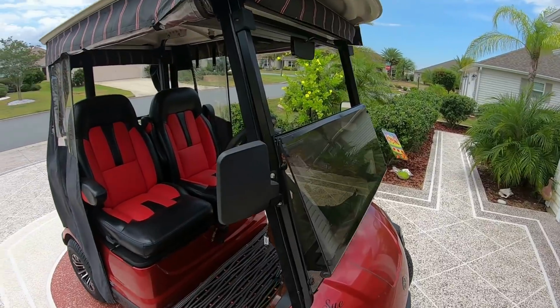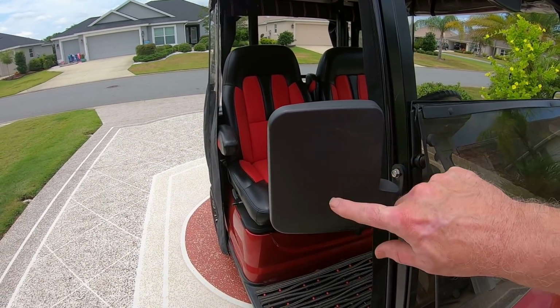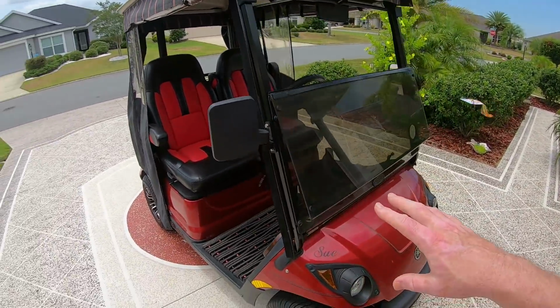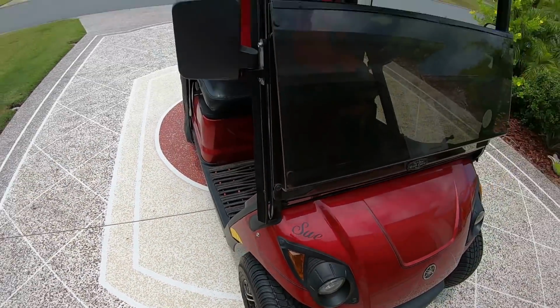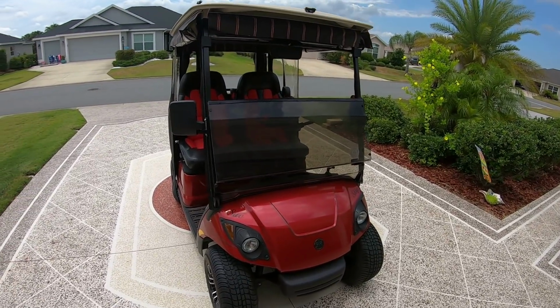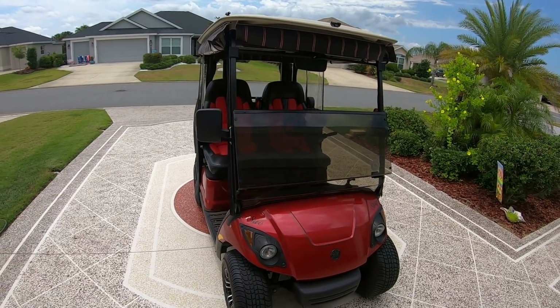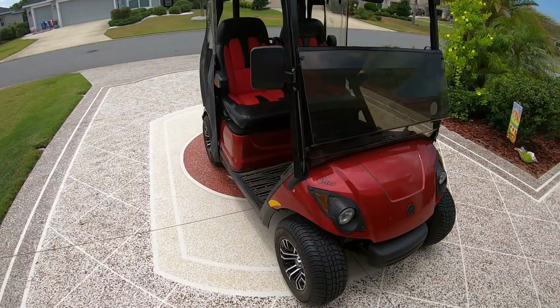The newer golf carts have a turn signal built in the back of the mirror. In the 15, this one here did not come with that. My turn signals are here. And I will tell you that turn signal on the front, nobody ever sees it unless it's the middle of the night. They just don't see it, it's too small. So if you have the option to upgrade to the turn signals in the mirror, I would say do that if you can afford it.